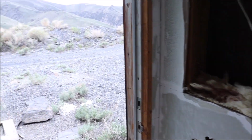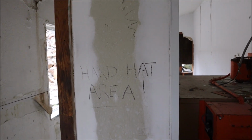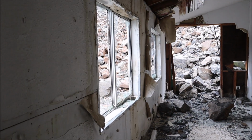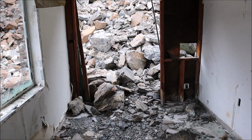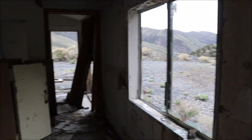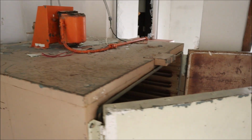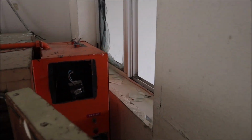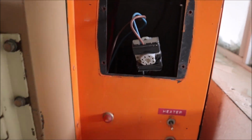Then we continue. We're greeted by this entrance. Looking out. And then hard hat area. Let's see. I guess a storage room, equipment room, whatever you want to call it. Would have had an entryway right there. And then this cabinet. Interesting looking piece of equipment tacked onto the cabinet. Let me know what this was. Heater. Of course it doesn't work now.